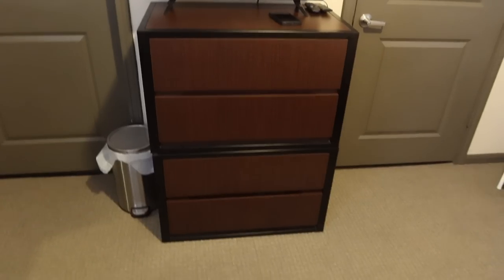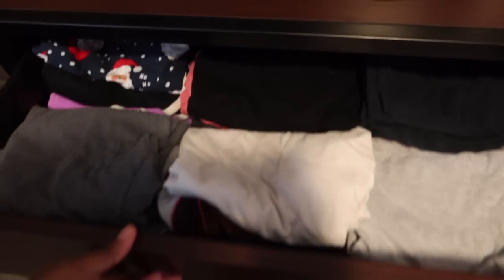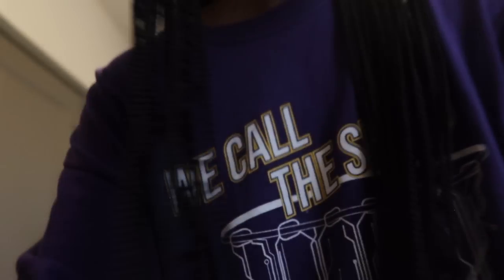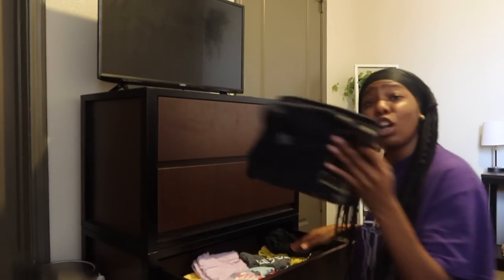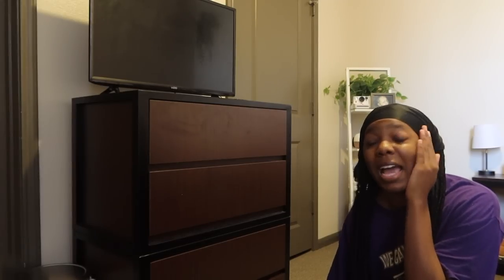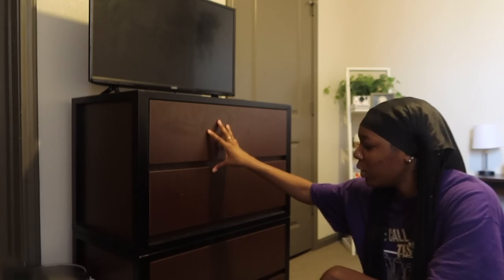Back to here, this is my dresser, pajama drawer, workout clothing. I never opened this drawer. Wait a minute. This whole time I've been here, I ain't never opened up that drawer. I was looking for these clothes. Oh my, I was looking for this shirt for so long. This is really dumb. This has been here this entire time. I've been looking for certain shirts. My dumb ass never thought to open this drawer. Like, I only use these three. Life is crazy. This little setup is cute.